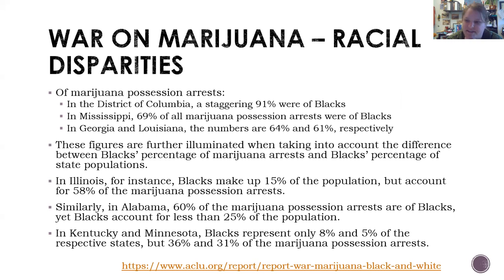I think most of this here on this slide is about possession, but in the District of Columbia, DC, 91% of the marijuana possession arrests were for Black people. Mississippi, 69%, Georgia and Louisiana, 64 and 61%. Mississippi, Georgia, and Louisiana being those southern states. Again, not trying to say that everybody in the states are racist or anything like that, but there is always this underlying racial bias that's occurring kind of everywhere.